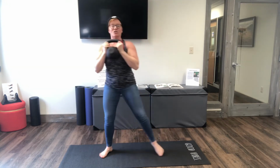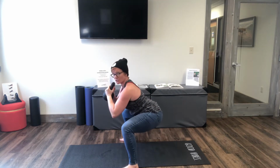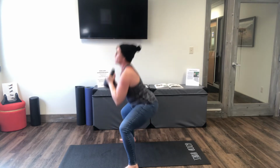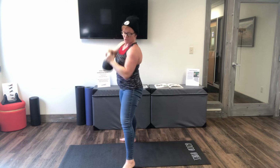Squat thrust. Let me show that to you from the side. Okay, you want to make sure you sit yourself back. Your knees are not going to go over your toes. And you're pushing that weight, thrusting up to the ceiling. Okay, that's your second one.